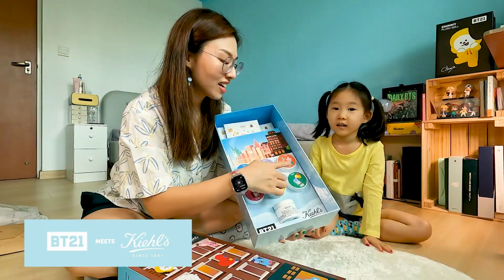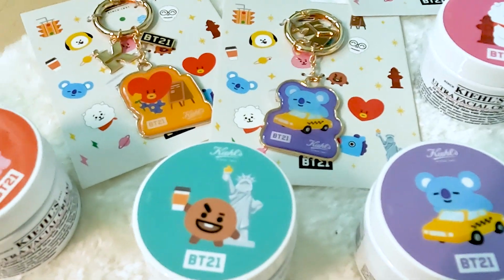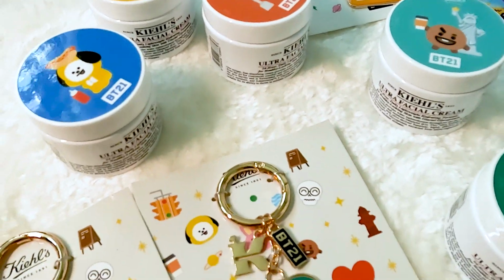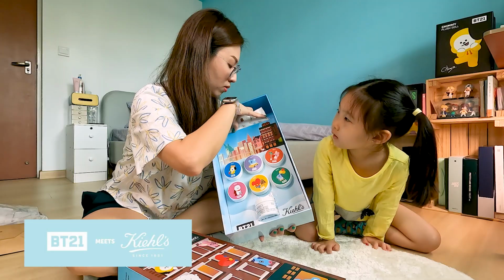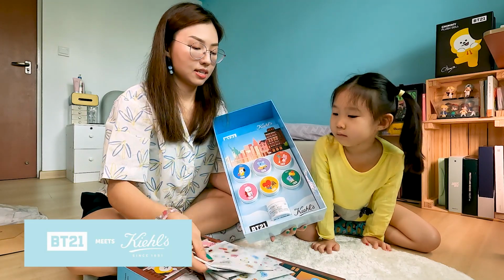Okay. So, okay. Collector set, meron kang makukuha each character. So, total of 7 facial creams. And then, yung set also includes all the characters sa keychain nila.